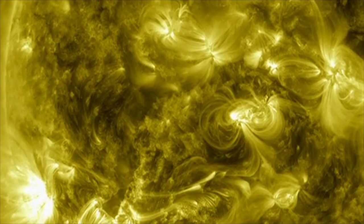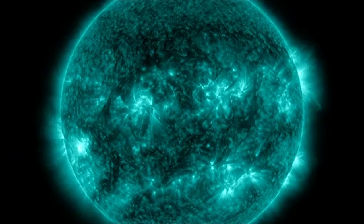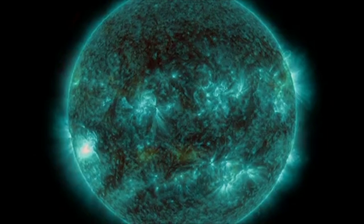Loops of plasma rise up, so large that they would dwarf Earth. Explosions flash from its surface. And yet, the sun also gives its warmth and beauty.